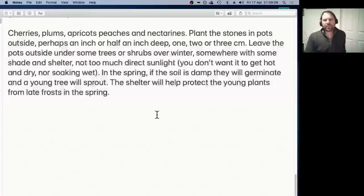I've heard some people say that they crack the apricot seeds, but I don't know about that. Nectarine seeds just seem to fall apart. Plums are real easy to grow as well. If you go to anywhere where there's a big plum tree, quite often you'll find baby plum trees.